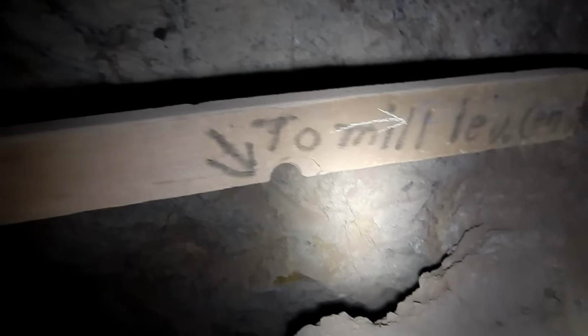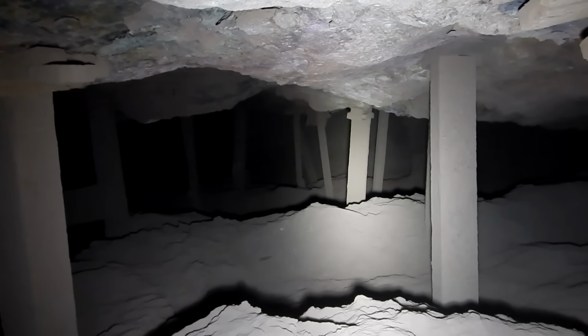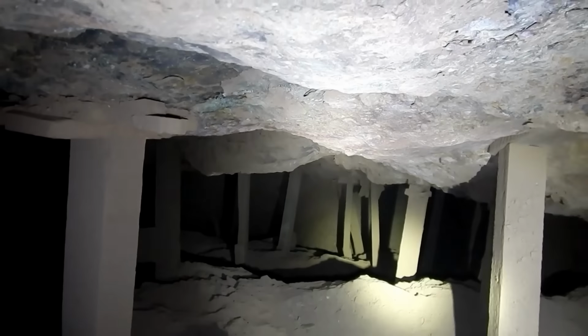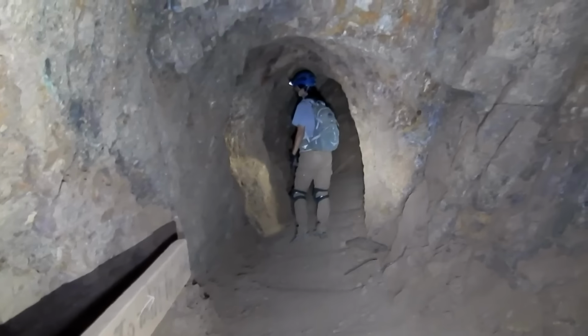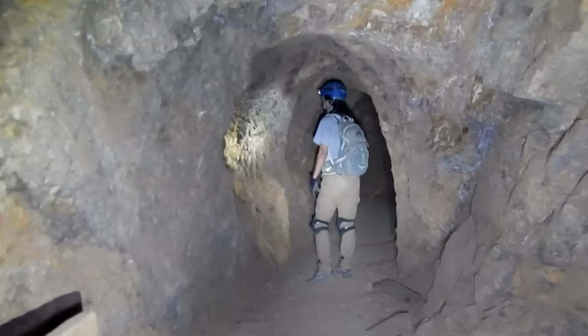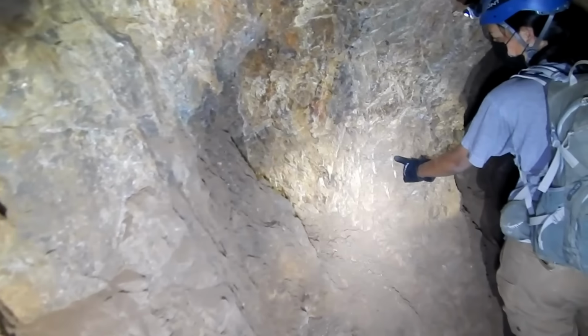You see the sign? Probably not. It says to mill level and an arrow pointing this way. Oh, that's old too, isn't it? Interesting. I wonder if that's correct, that would come out down to the mill. That'd be a fun trip, because we're quite a ways up the mountain from the mill. We're at least a couple hundred feet above the mill. Look at these pick marks. Oh yeah, lots of pick marks.